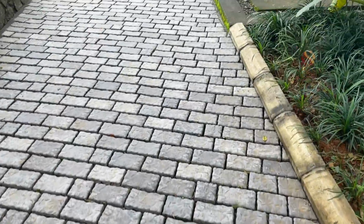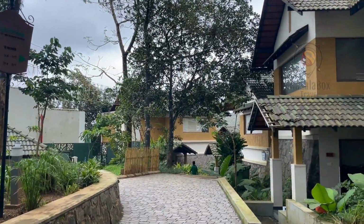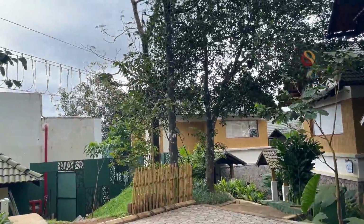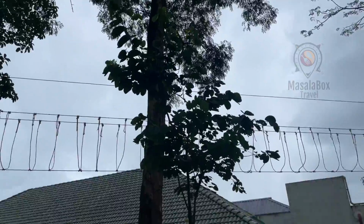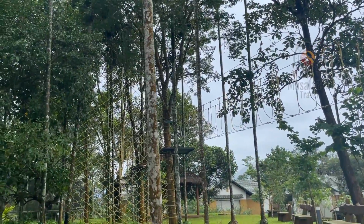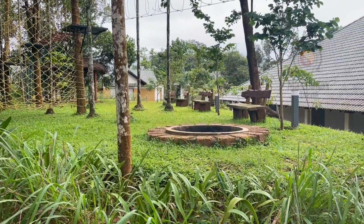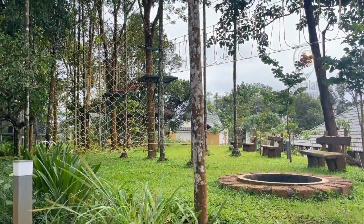Walking around the property, you see a lot of other activities listed too. By afternoon, the place was quite busy. You have people helping you carry out activities like rope walking or rope climbing. There is a zip line, trampoline, shooting with the arrow, the darts. So many games are there on the resort itself that people were enjoying.